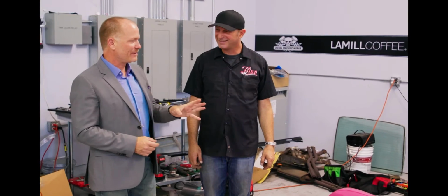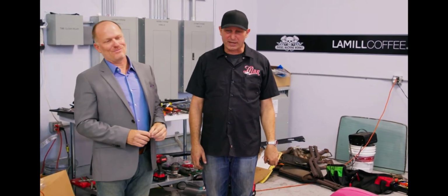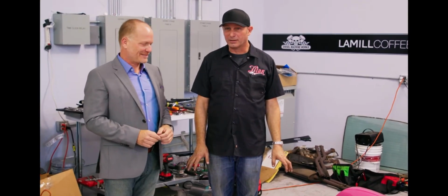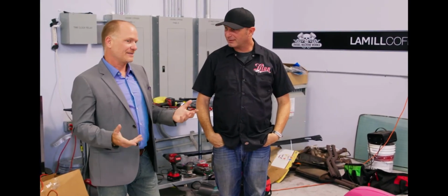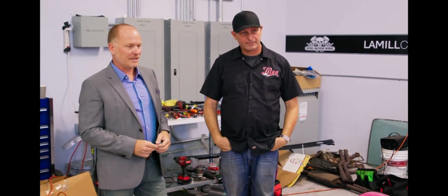Are you crazy about the pink? I'm not crazy about the pink. I don't hate it. It's a big statement. It wouldn't be my first choice. It's a big statement. But great car, fantastic project to end up with.